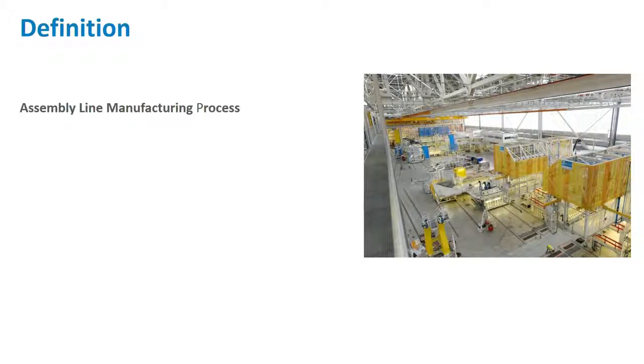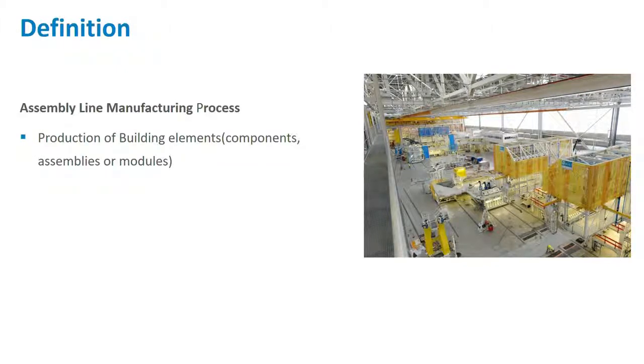First of all, traditionally the way we have been constructing our projects, everything is customized, which is really reducing our productivity. So the challenge today is, can we put an assembly line into our construction industry? Today we will try to share some of our experiences. First of all, let's define what we mean by assembly line manufacturing for the construction industry.